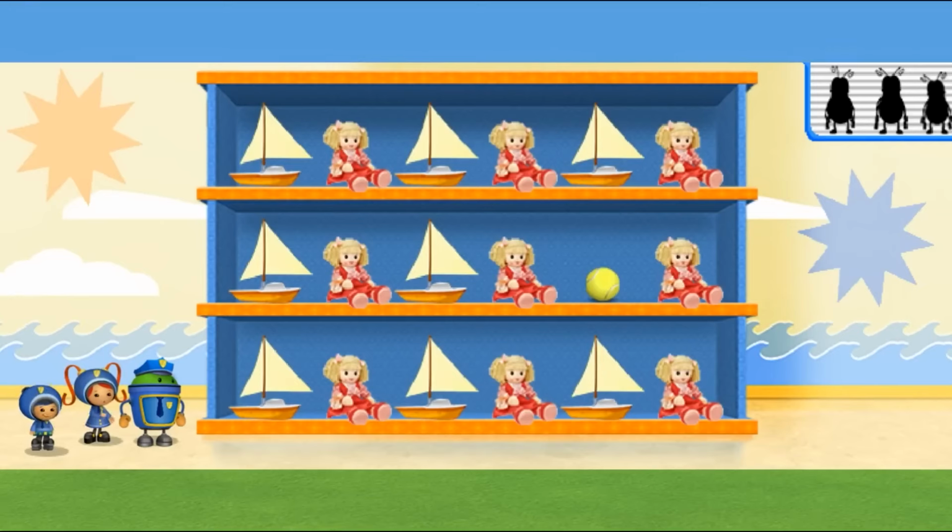Hold on. There's a pattern here. Look how the toys are arranged. If we look at the pattern and find the toy that's not in the right place, we'll find the stink bug. The toys on the shelf are in a pattern. The pattern is... boats. Doll. Boats. Doll. To find the stink bug, look for the toy that doesn't follow the pattern and click on it.